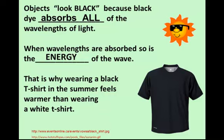When a pigment molecule absorbs light waves, it not only absorbs the wave, it's absorbing the energy from the wave. So when all of the wavelengths are absorbed by a black t-shirt, that's why it feels hot when you wear a black shirt in the summertime when the sun shines on it. It's because it's absorbing the energy from those waves.